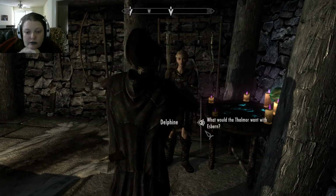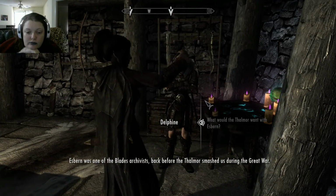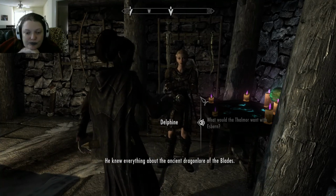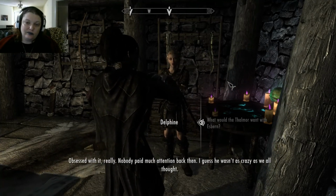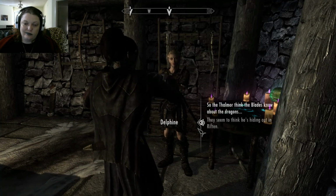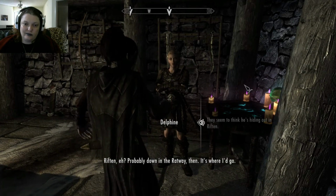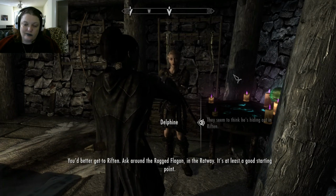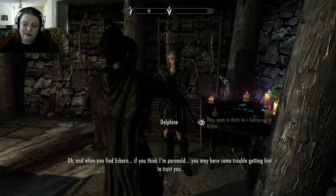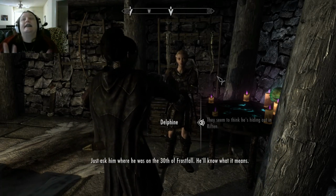What are you doing, Serana? You mean aside from wanting to kill every Blade they can lay their hands on? Esbern was one of the Blades' archivists, back before the Thalmor smashed us during the Great War. He knew everything about the ancient dragon war of the Blades. Obsessed with it, really. Nobody paid much attention back then. I guess he wasn't as crazy as we all thought. Riften, eh? Probably down in the Ratway, then. It's where I'd go. You'd better get to Riften. Ask around the Ragged Flagon in the Ratway. It's at least a good starting point. Oh, and when you find Esbern, if you think I'm paranoid, you may have some trouble getting him to trust you. Just ask him where he was on the 30th of Frostfall. Shut it! You'll know what it means.